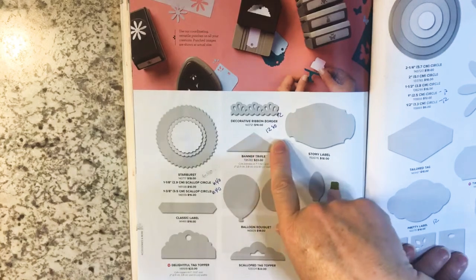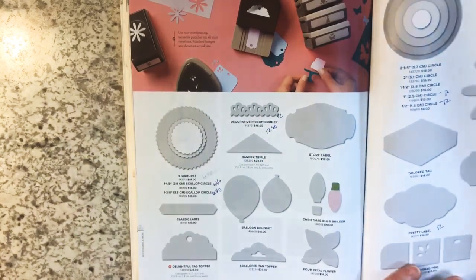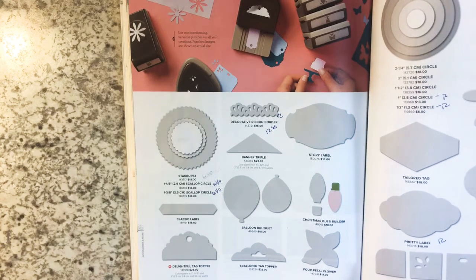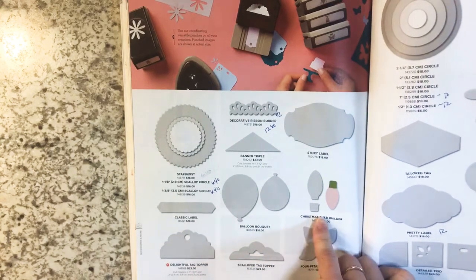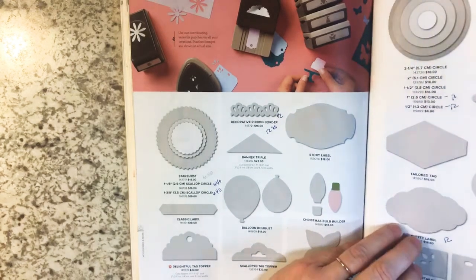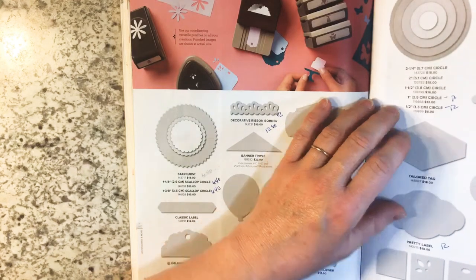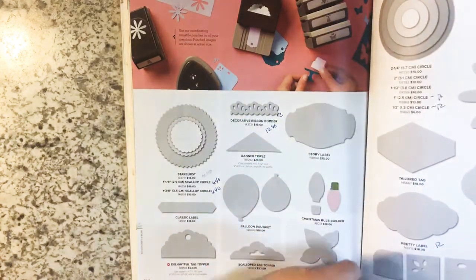The decorative ribbon border is retiring. It's on sale for $12.80, so that's a pretty good deal. I want to say I had that earlier. Mark is retiring, but the 1 inch and 1/2 inch circle is retiring, and the leaf, like I said earlier, I hate to see it go.